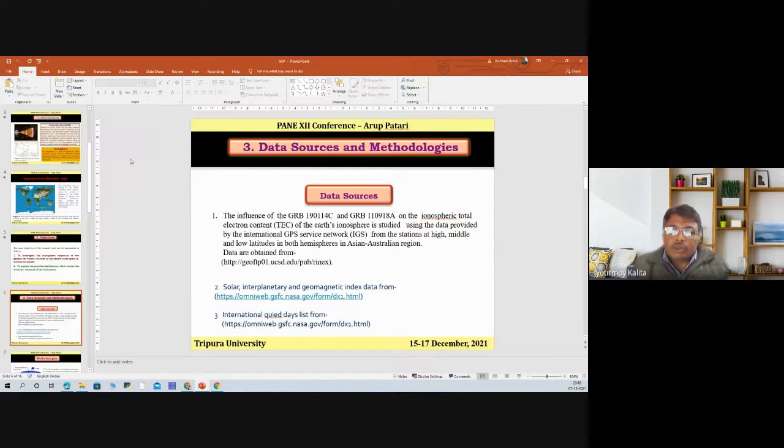Data sources and methodologies. Data sources. Here we have used the total electron content data or TEC data. We have used solar interplanetary and geomagnetic index data. We have used international coordinates data. All these data are obtained from websites. TEC data are collected from IGS stations, that is International GPS Service Network stations, in high, middle, and low latitudes in both southern and northern hemisphere in the Asian Australian region.